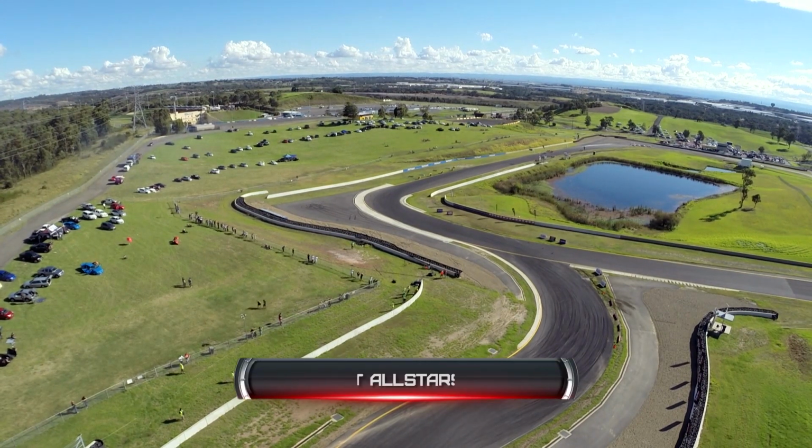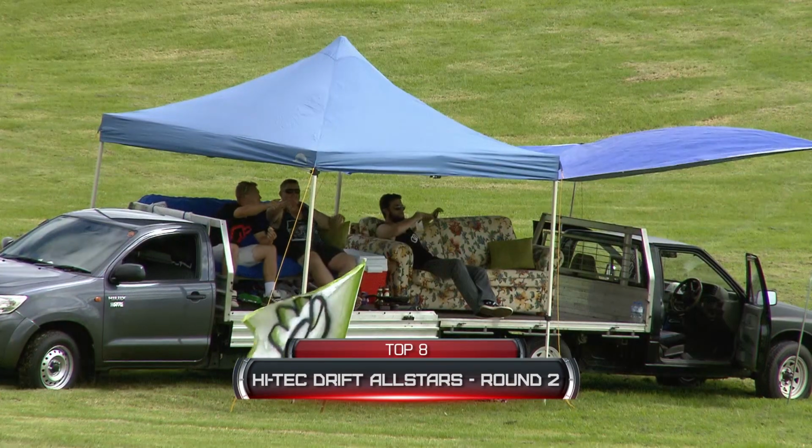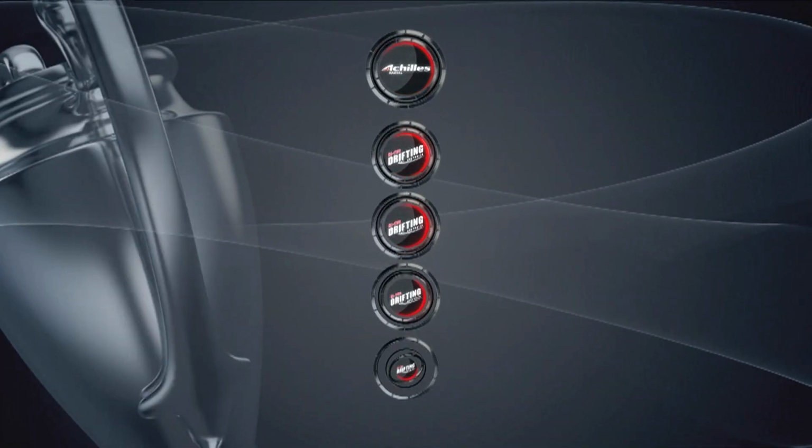An amazing sport when you slow it down, and we're at the South Circuit, top 8 time right now. Some clouds gathering over the Blue Mountains. Drizzle earlier today, but fantastic conditions for drifting, and this is how they'll line up.